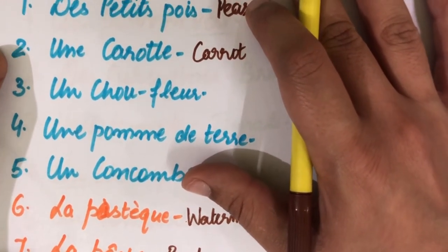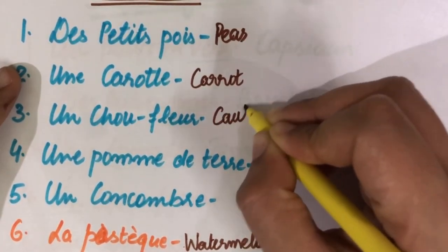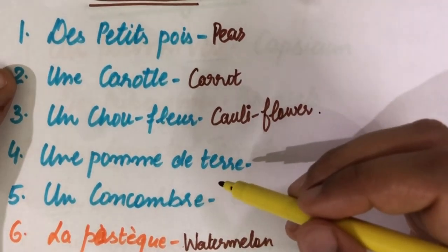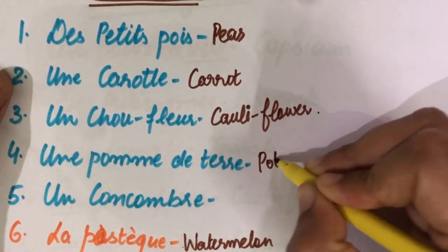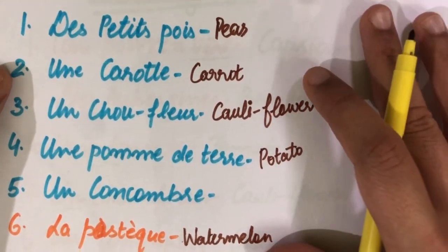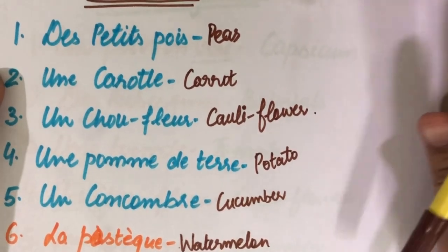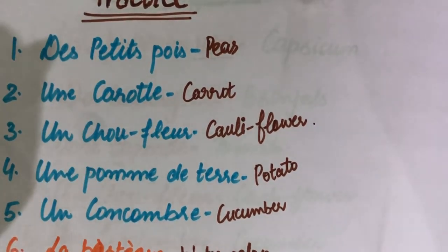Okay, next is un chou-fleur, that is what? Cauliflower. Okay, next is une pomme de terre, do not confuse it with pomme. This is what? Pomme de terre. And what is pomme de terre? That is potato. Next is un concombre, that is cucumber. Okay, so this is it with the vegetables, and I hope you answered them right. And these are the answers for the following.